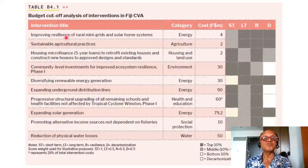So what are the intervention titles? Improving resilience of rural mini-grid and solar home systems. Fits in energy with some cost, had some decarbonization impact as well. I won't go through the details of top 10% and all these. So scores used here for illustrative purposes as well as we did before. Short term gets 1, long term gets 0.5, resilience gets 0.5 as well, and so does decarbonization. You can read the original paper to get a better handle on that. So sustainable agricultural practices, housing microfinance with 5-year loans to retrofit existing houses and construct new houses to approved designs and standards. Shows some good planning there as well in terms of interventions.